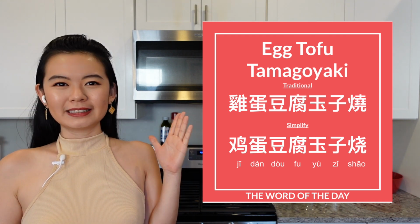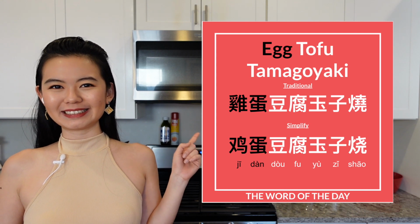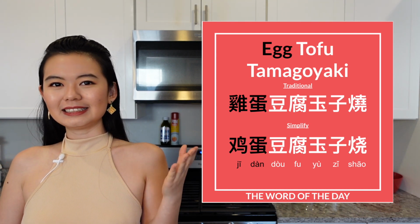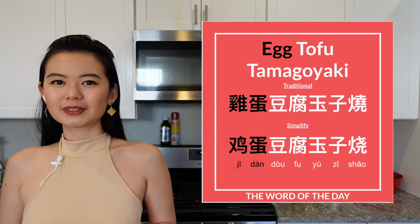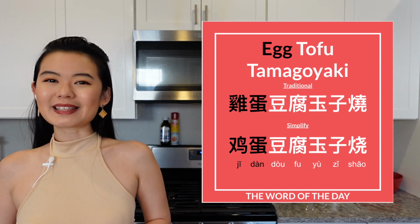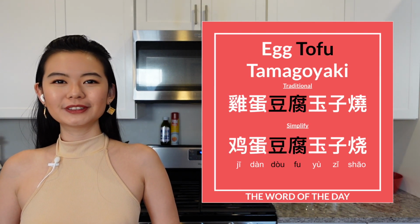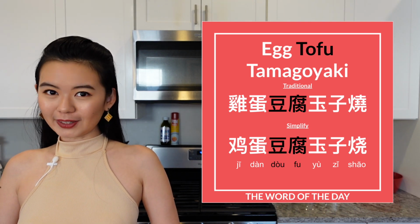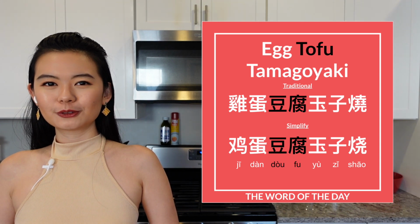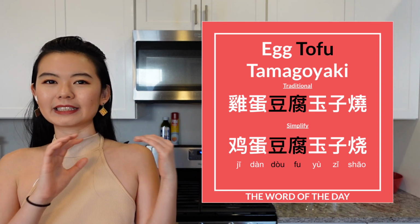The word of the day today is 鸡蛋豆腐玉子烧, the egg tofu tamagoyaki. The first word with 2 characters is 鸡蛋. 鸡蛋. The first tone and the fourth tone. 鸡蛋, which means eggs. And the second word with 2 characters is 豆腐. We learned it before. It's the fourth tone and the third tone. 豆腐, which means tofu. So the first 2 words combined together is the egg tofu.